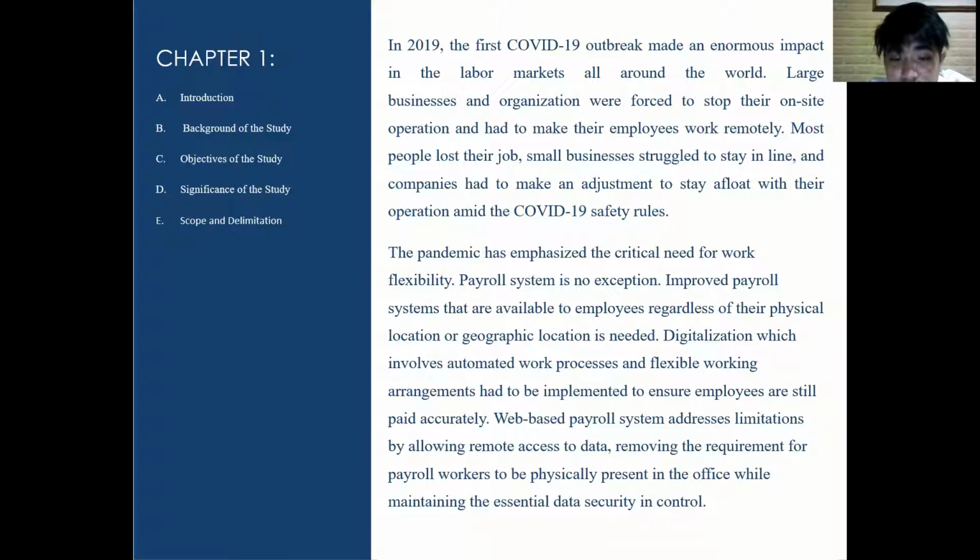Digitalization, which involves automated work processes and flexible working arrangements, had to be implemented to ensure employees are still paid accurately. Web-based payroll systems address these limitations by allowing remote access to data and removing the requirement for payroll workers to be physically present in the office, while maintaining essential data security and control.